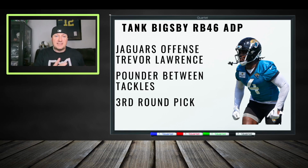A lot of these running backs that hit in the later rounds, usually they're not veterans, because those veterans have already shown what they can do. They're usually the guys, year 1, year 2, year 3, that are now starting to come up and they pop off. So if you're looking for a late round running back that pops off, look for younger guys who are explosive, have something in their profile, early rounder, get an opportunity in a good offense that you can just gamble on. And you gamble on those late round picks. Tank Bigsby is one of them.